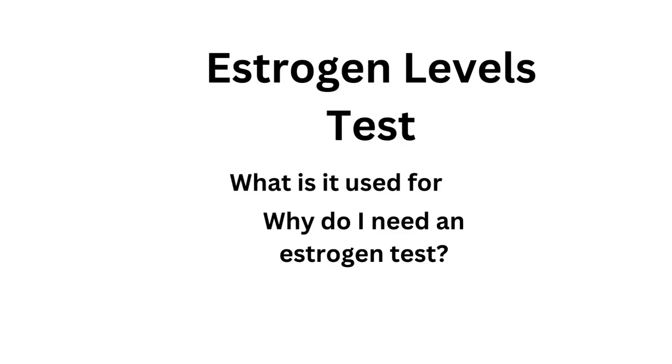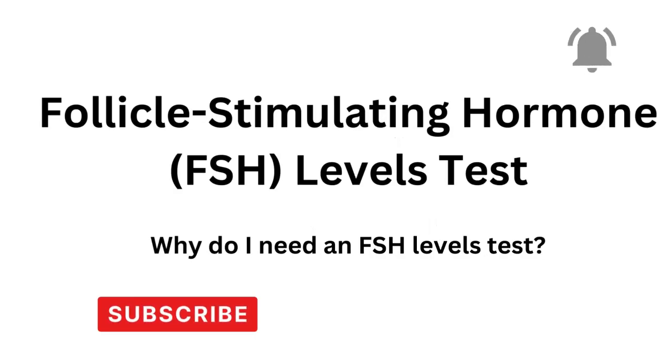In women, FSH helps control the menstrual cycle and stimulates the growth of eggs in the ovaries. FSH levels in women change throughout the menstrual cycle, with the highest levels happening just before an egg is released by the ovary. This is known as ovulation. In men, FSH helps control the production of sperm. Normally, FSH levels in men do not change very much.